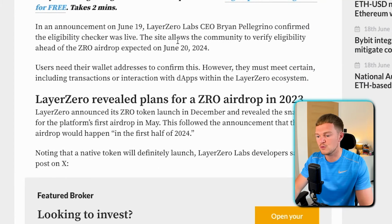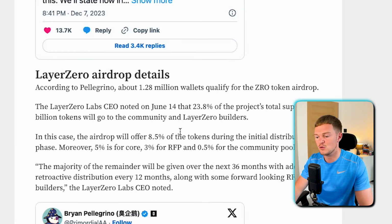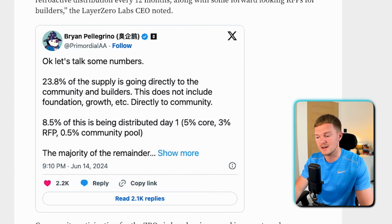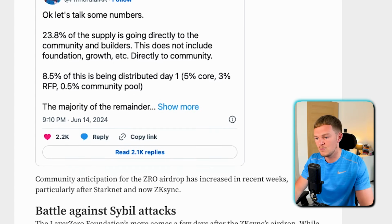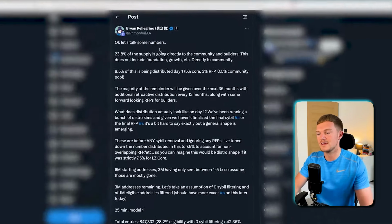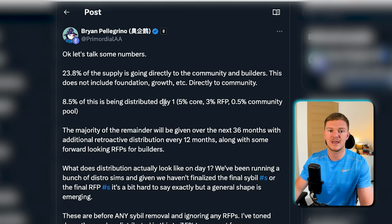And as we continue to scroll through the article, we can see some more information. We can also see a tweet from Brian Pellegrino, who is the co-founder and CEO of LayerZero, and this just outlines a little bit more detail around how this airdrop is going to go. So if we take a look at the tweet here, we can see, as we know, 23.8% of the supply going to the community and the builders. But what's interesting is 8.5% of this is being distributed on day one.